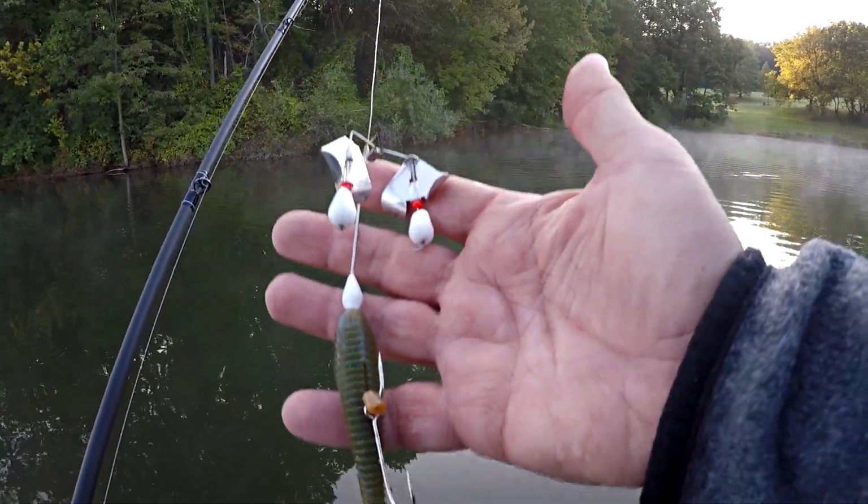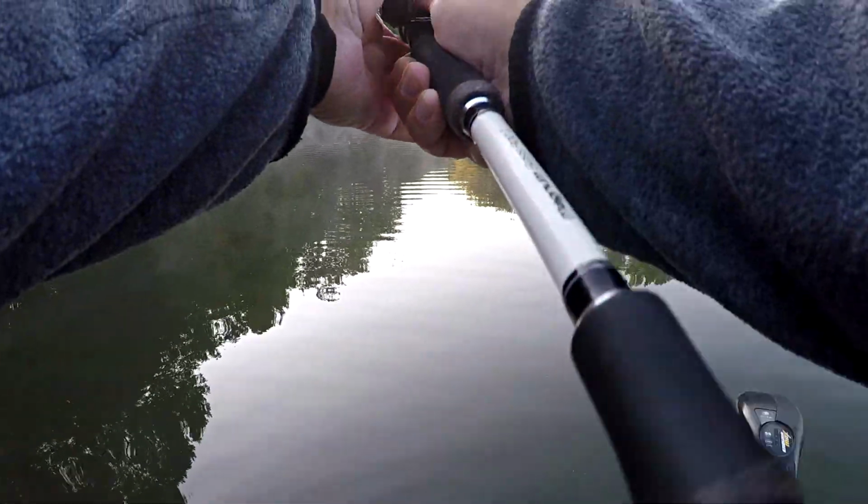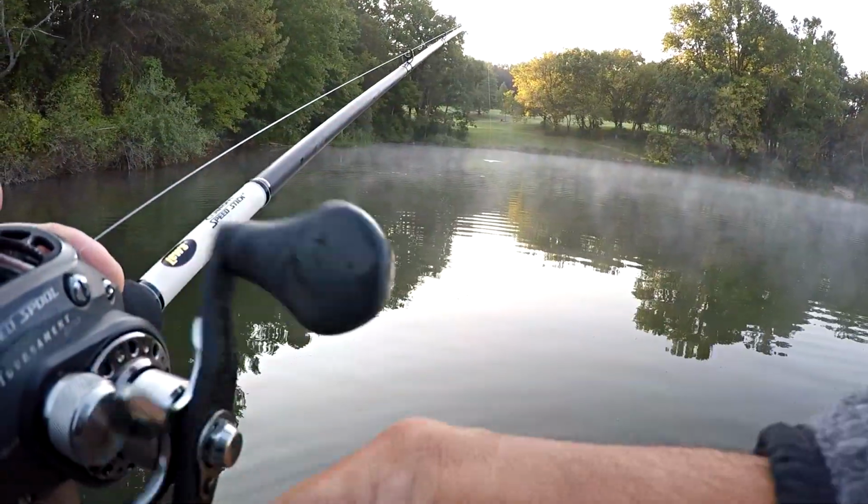That's just real old school. I've had this a long time. Little floats on it keep it up and help me really slowly crawl this across the surface with just a real subtle little bubble trail coming straight back to the boat.